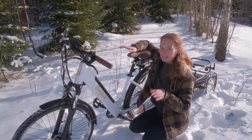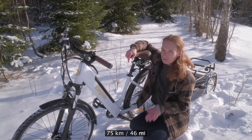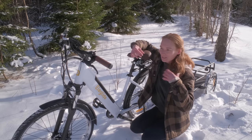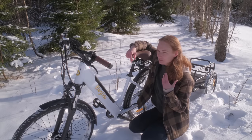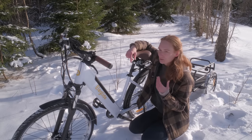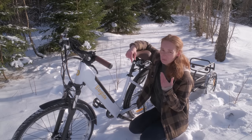Okay, this is an e-bike. When I was cycling to the hardware store, it was about 75 kilometers. I was being really careful because I am not actually used to cycling e-bikes. When you get that jolt that moves you forward, it's something I really have to get used to. It's really strange to press a button and for the bike to just move forward without it being directly linked to me physically doing something.